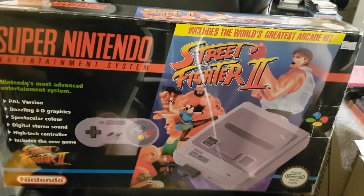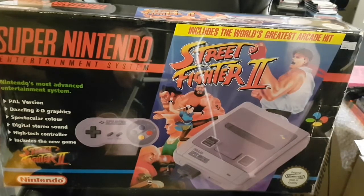Unfortunately, on this pack you only get the one controller, so we were taking it in turns. I think the next day or so my parents got me another controller. So I was playing this, and to make the greatest day a perfect day.